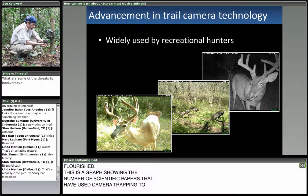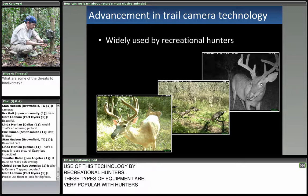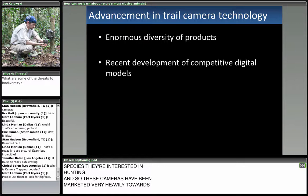As I said, the technology has increased a huge amount over the last 15 years, and one of the things driving that has been use of this technology by recreational hunters. This equipment is very popular with hunters because it allows them to track the movements and presence of the species they're interested in hunting. These cameras have been marketed very heavily towards recreational hunters, and only recently towards wildlife biologists. So over the last 5 years, we've got a huge diversity of different products.